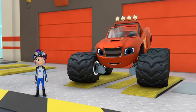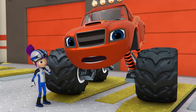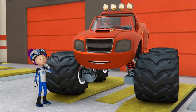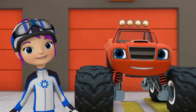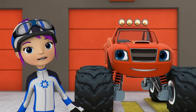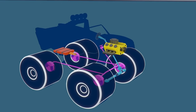What's the matter, Blaze? Aren't you coming? I'm trying, but for some reason, I can't drive. Don't worry, Blaze. I can fix you. I'm a mechanic. I know all about trucks and their systems. A system is a bunch of parts that work together to do a job. Take a look. Systems check. Now we can see all the systems inside Blaze.